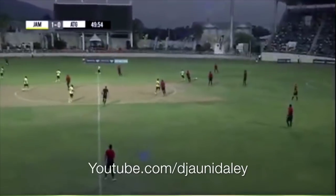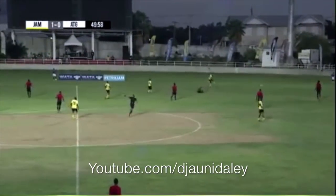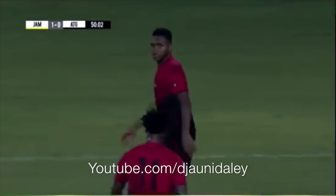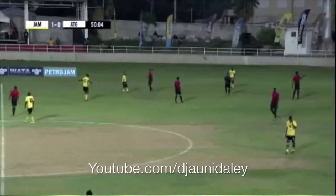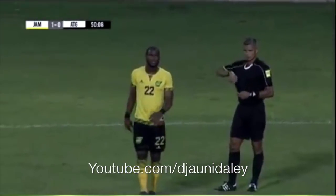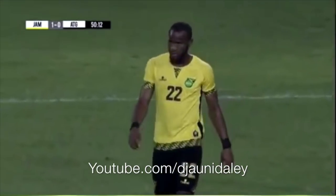Dane Kelly would take a lot of credit for that goal. Had a lot of time, had a lot of space, and picked. Oh, second time we're seeing Romario Williams do that. He should be cautioned, kicking away the ball after, and duly cautioned. Romario Williams knows much better than that. But a little bit of the frustration showing there by the big number 22.